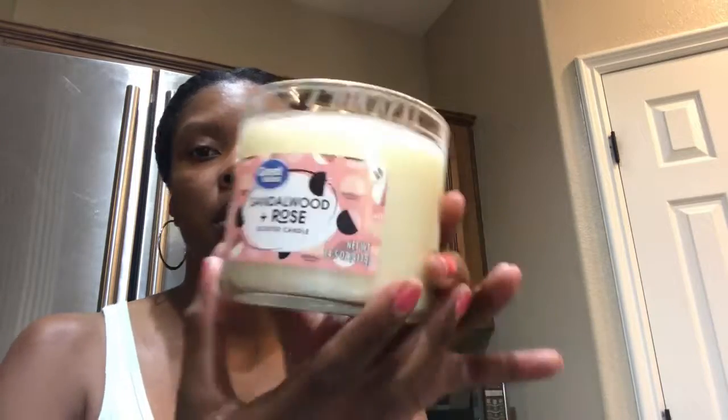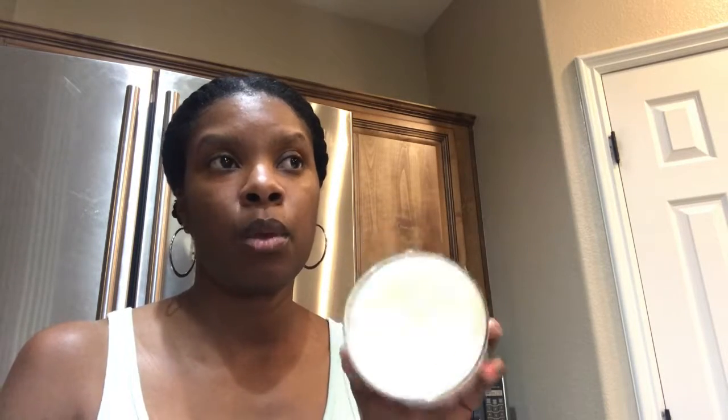Healthy wicks. Burns beautifully in this scent. This is the sandalwood plus rose scented candle. It's so soft and it smells like a real rose. If you planted roses, you know, especially red roses, have a certain scent, a certain fragrance that it gives naturally. Oh wow, it's like rose, it says sandalwood, but to me it's a very light hint of vanilla. I do get the sandalwood, but very faint. But it works well with this candle. This candle burns well in this scent.